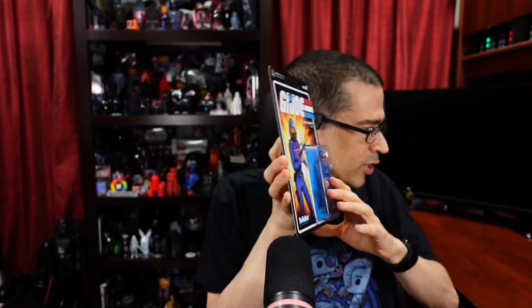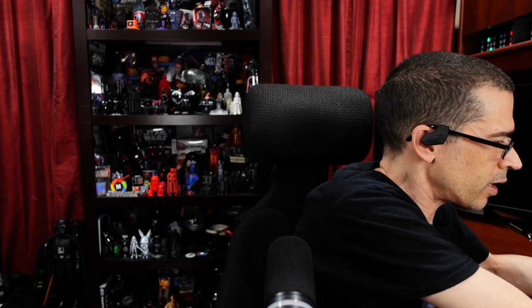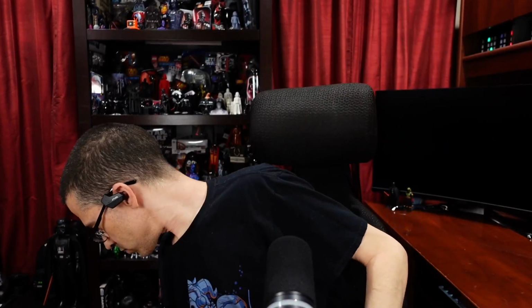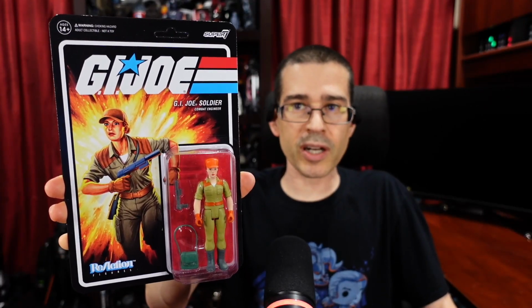Again, these are all the reaction lines. So I'm not sure which one I'm going to open and which I'm going to keep. You know what? I think I'm going to open the red hair one. That's a pretty wild one. And then G.I. Joe soldiers. They have female Joe soldiers too. Again, these are generic troopers.